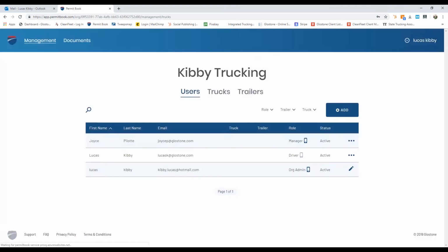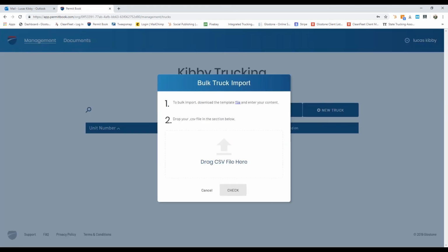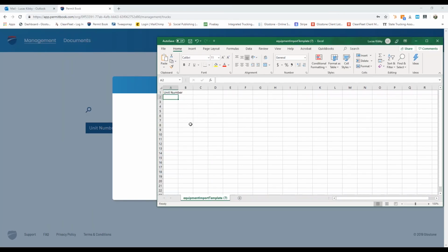There's your drivers. Then we're going to add our trucks. Again, you can add one at a time to get started. It's simple, just bulk upload. I believe I already have one for the trucks. So this is where we're going to add our trucks. It's important for naming. If you happen to have trucks 1, 2, 3 through 10, then you'd want the naming to be 01, 02, 03 all the way to 10.